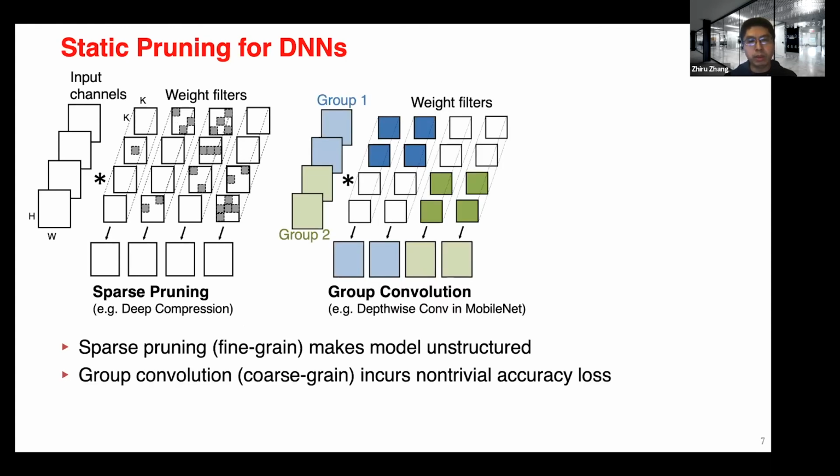Another way to prune the network is in a more structured way, called group convolution or grouped convolution. Using the same diagram, over here we are grouping the output channels into two groups, the blue group and the green group. The input channels are also grouped. With this grouping, the blue output only depends on the input from the blue input group. Same thing for the green output: we only look at the green input channels. By doing this, we automatically get a 2x reduction in terms of model size. We don't need these weight filters anymore, and this weight matrix looks like a block diagonal matrix. So this is a lot more structured.